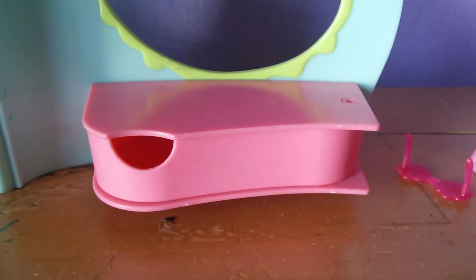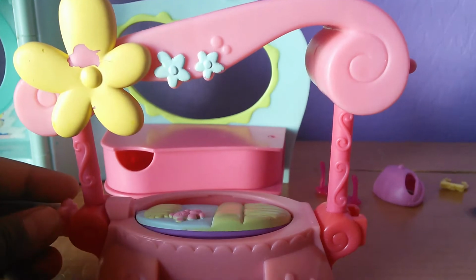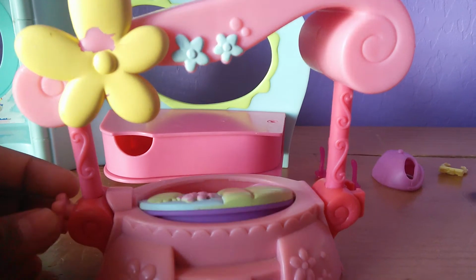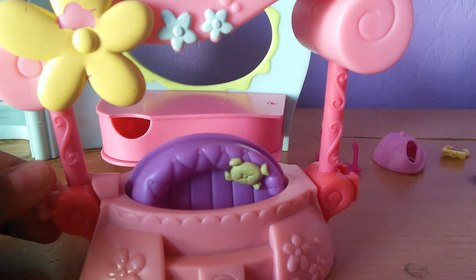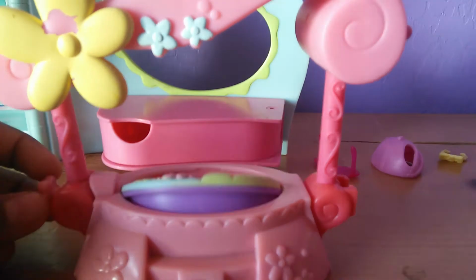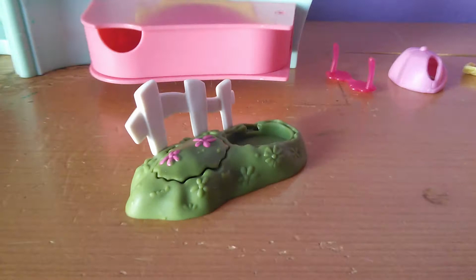Now, let me show you the big stuff. It came with this cool bed that flips into a couch. Bed, couch, bed, couch, bed. Yep. Or you could do this. Oh, yep. It came with this yard thing.